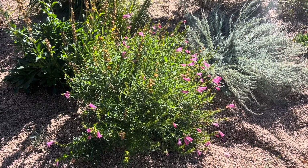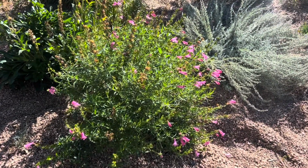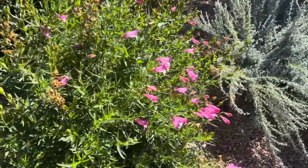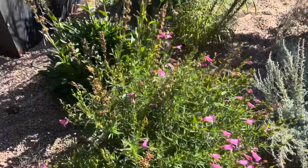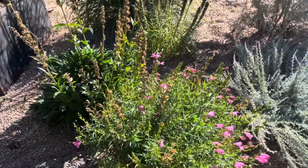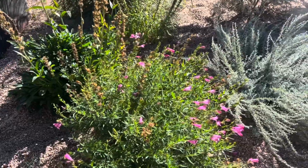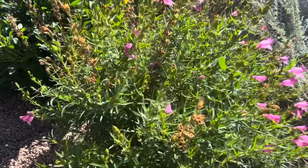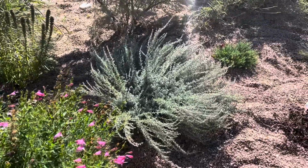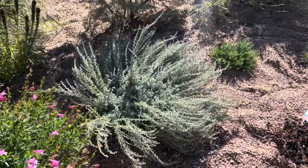The beardtongue penstemon is still flowering and the bees are still loving it. The Rocky Mountain penstemon only flowers once. I was just talking to a friend: if you do plant penstemons, all of these little seed pods will reseed. They'll start moving around your garden and organically create what they want to create.